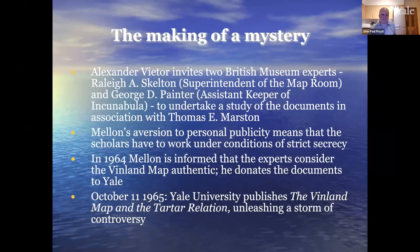So Alexander Vietor at Yale invited two British Museum experts, Skelton and Painter, to undertake a study of the documents in association with Marston. Incidentally, Skelton and Painter had both seen the map in 1957 at the time of the Davis Perry visit. Mellon's aversion to personal publicity meant that the scholars had to work under conditions of strict secrecy, and it was a very lengthy study.